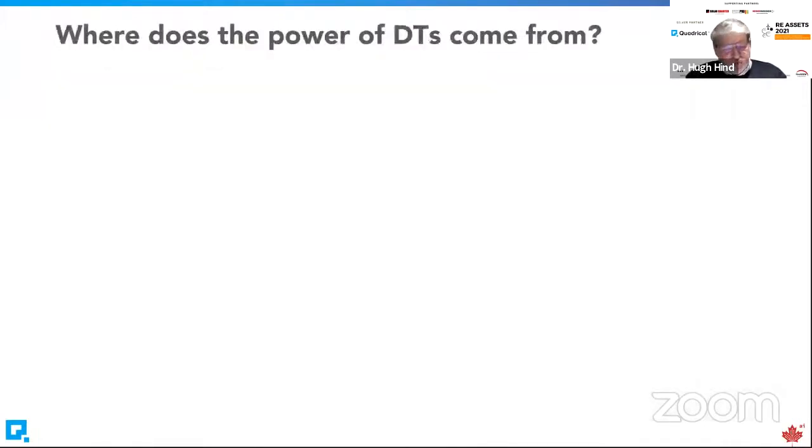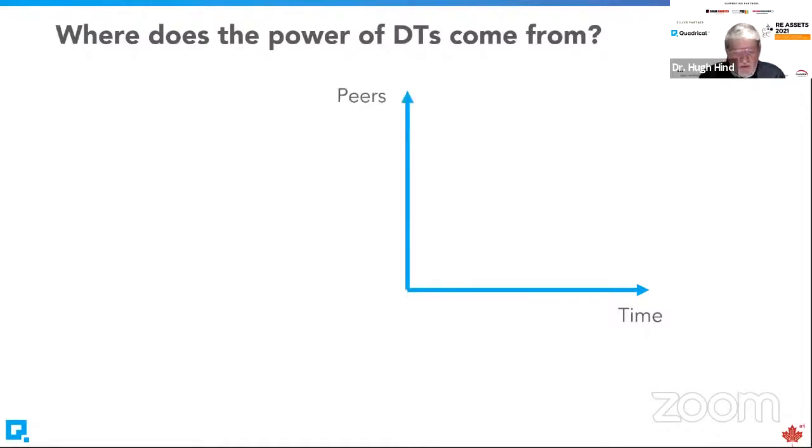Where does this power actually come from? The real reason is that a digital twin can model in 3 dimensions. There's the familiar time dimension, where the model uses past behavior to predict future behavior. This gives the producer yield prediction, failure prediction, and failure pattern identification, giving advanced warnings. But the digital twin also has the ability to learn from the behavior of its peers. And this provides the ability to distinguish anomalous performance from natural variance in behaviors.